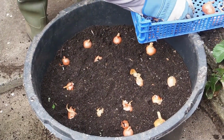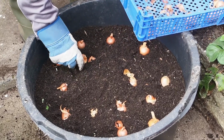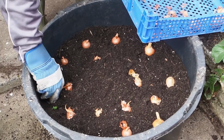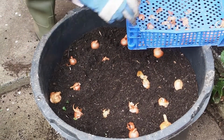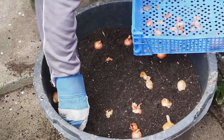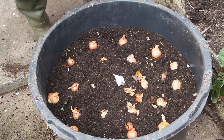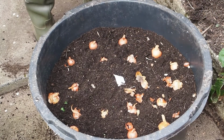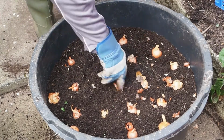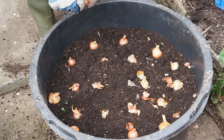I'm just spacing these out a bit. Not doing anything fancy with them. So you can see that I mostly do container planting. That's because of my back, I can't really bend that much to dig.